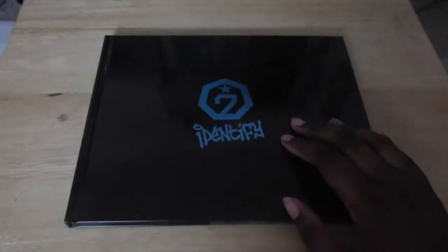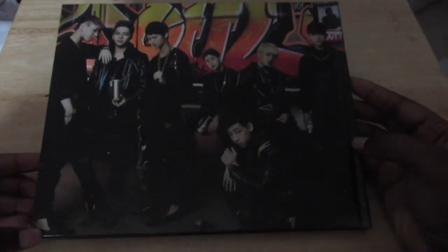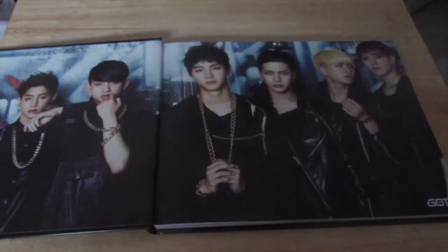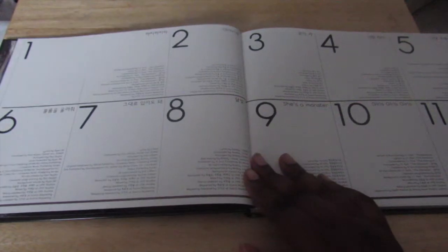But anyway, and then the side says GOT7 Identified. It's very shiny, and it's a slip cover. Oh wait, let me show you guys the back. I don't know what is up with this light. I feel like you can't see. I'll deal with it later, I guess. So, here's the pictures. And they have the lyrics. Well, not the lyrics, the tracks.